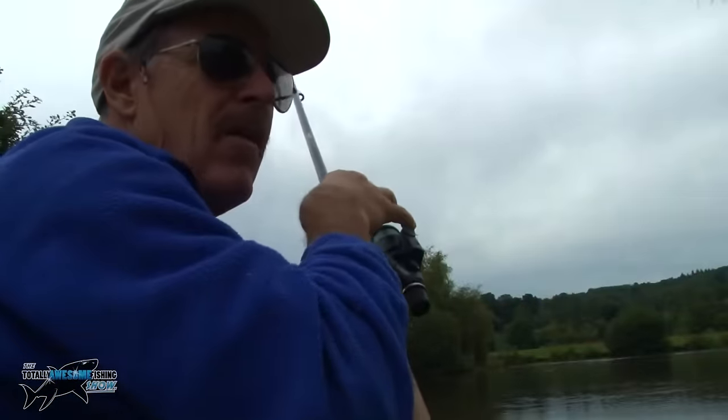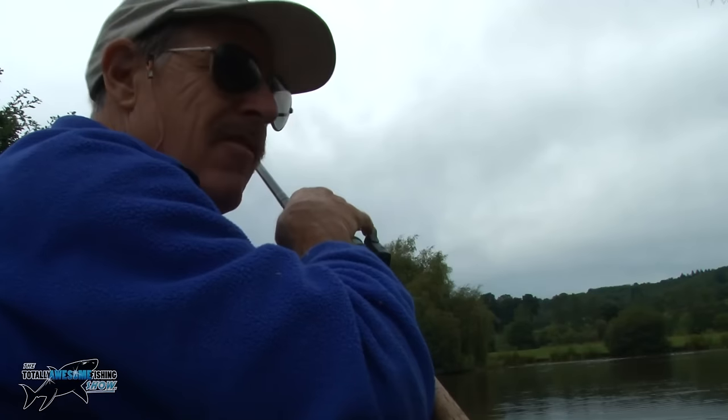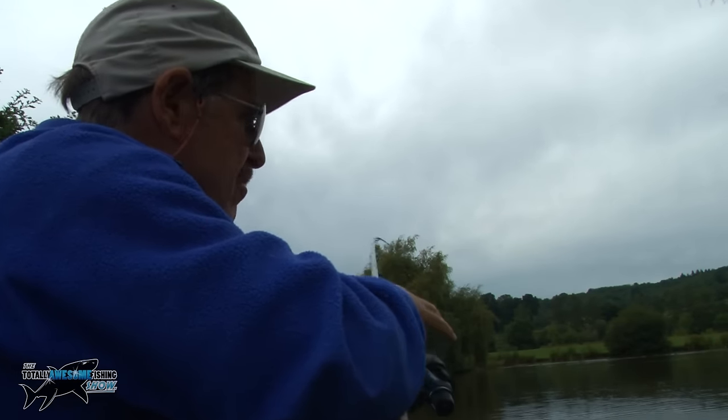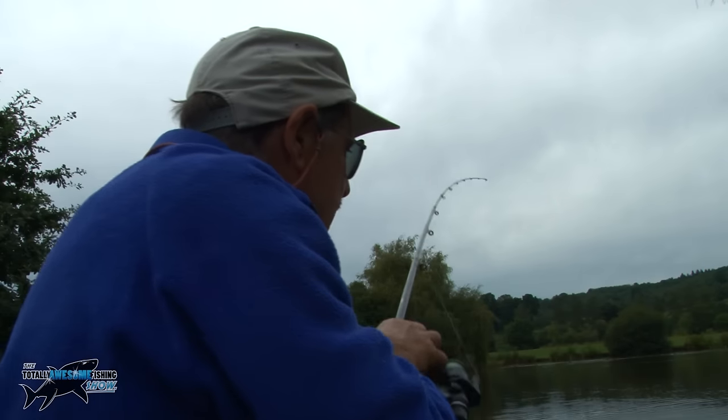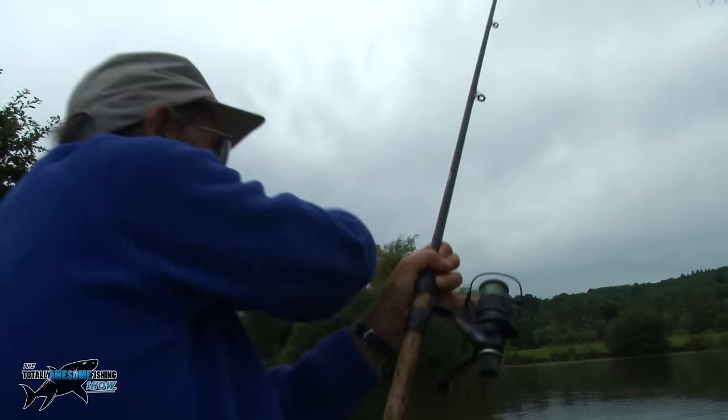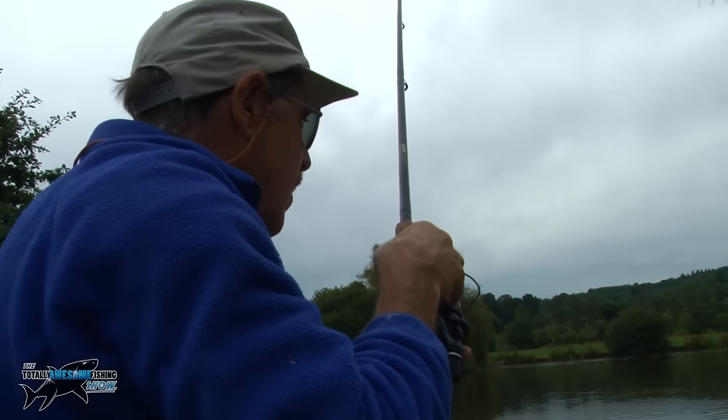Well, I'm now fighting bream from the seated position. I think he's crossed my other line. I've now moved one out and one in. And that one's going to go over there. Yep, another bream, a couple of pounds.